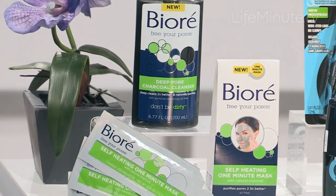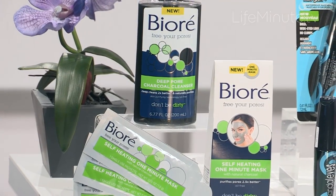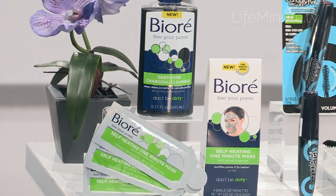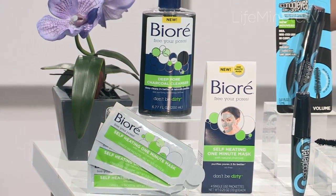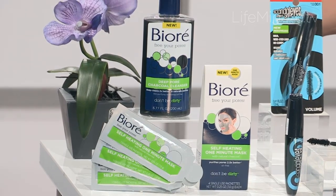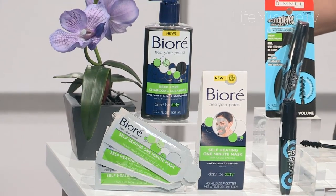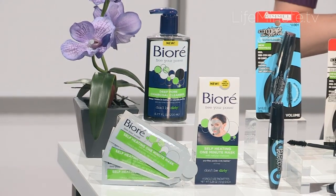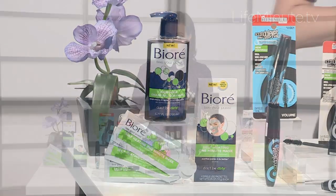This draws out and traps 2 times more dirt than your basic cleanser after just one use. It starts off as a black liquid and then turns to white foam, and it rinses clean and leaves your skin tingly smooth. The second is a self-heating 1 minute mask. This heats on contact and purifies pores in just a minute. $7.99 each at food and drug stores.